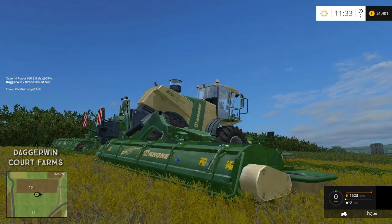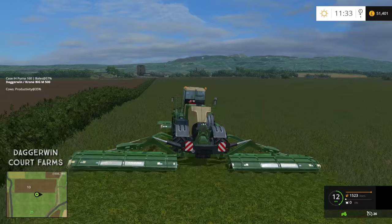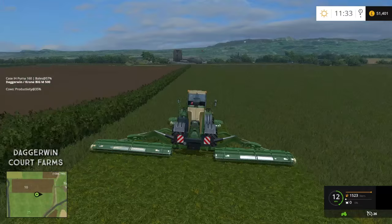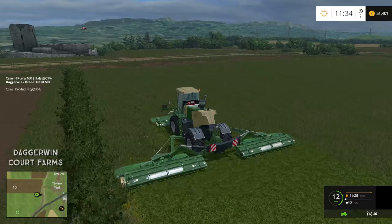So now it should just drop it all as it goes. I don't usually do it on this setting actually. This might even be the first time I've done this. I usually just put it in one massive row. So this is different. So yeah, what we're going to do is come in here probably tomorrow with the swath turner, which we're going to have to purchase, which we do have enough money for. So that's good to see.